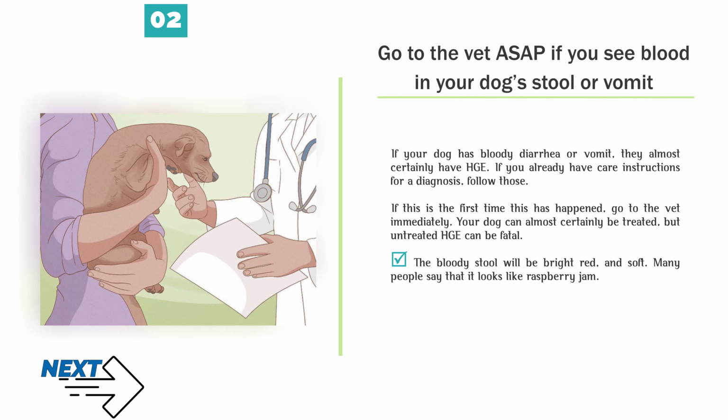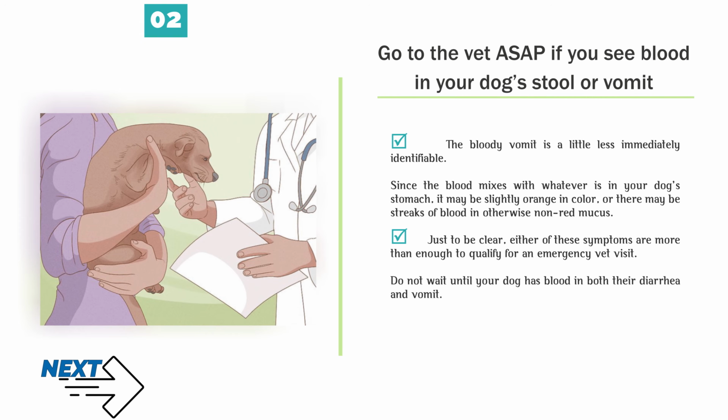The bloody stool will be bright red and soft. Many people say that it looks like raspberry jam. The bloody vomit is a little less immediately identifiable. Since the blood mixes with whatever is in your dog's stomach, it may be slightly orange in color, or there may be streaks of blood in otherwise non-red mucus. Just to be clear, either of these symptoms is more than enough to qualify for an emergency vet visit. Do not wait until your dog has blood in both their diarrhea and vomit.